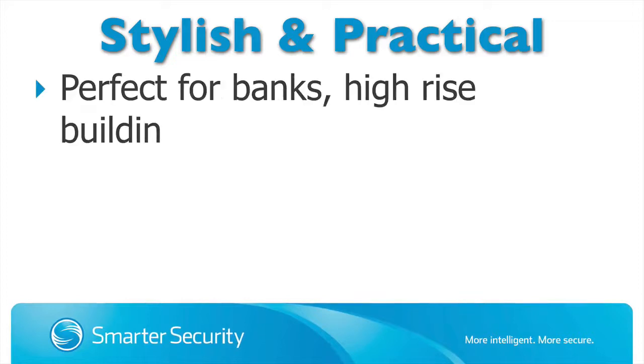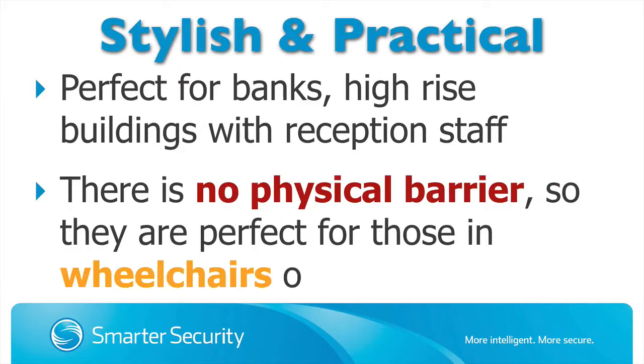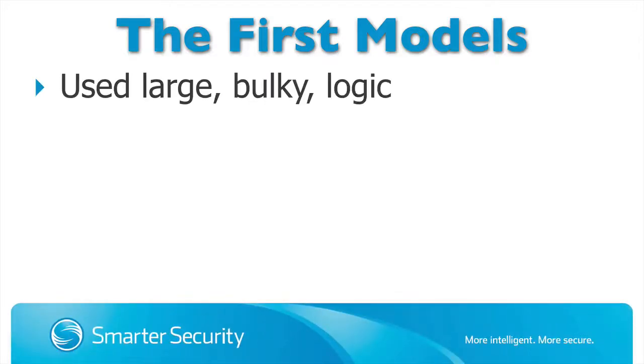In those types of buildings where looks are as important as security, like a lobby of a bank for example, they're perfect. You will also find them quite regularly in high-rise buildings with a single access door, where there is also reception staff present. These types of turnstiles are able to allow a great number of people in and out, as there are very few delays. Because they don't have a barrier, they are perfect for people in wheelchairs or others who have other types of disabilities.